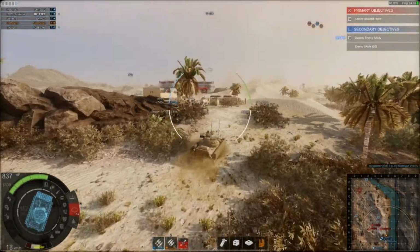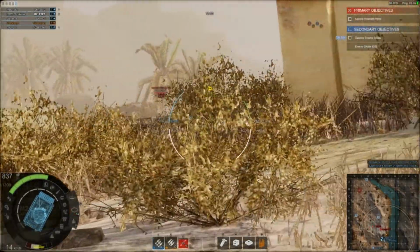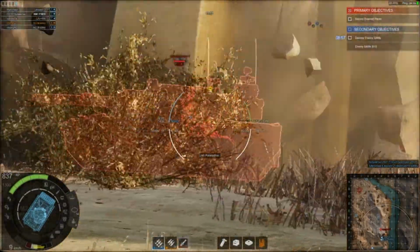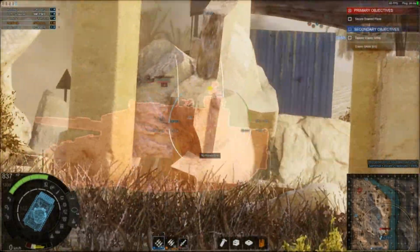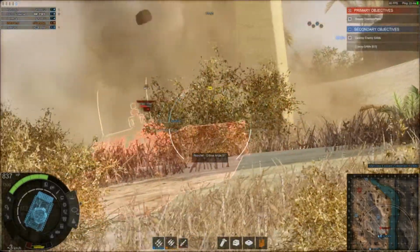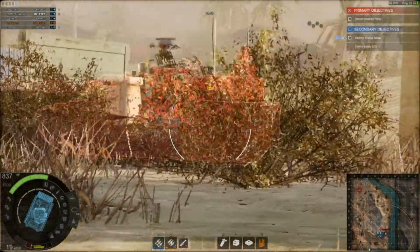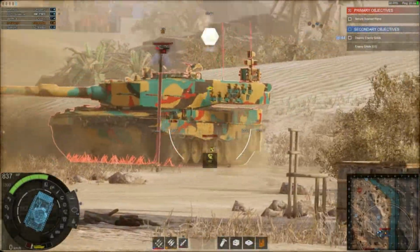We could have done more optimal than this. I mean, finding this Leopard at the start has not been the best idea in the world. Can we pen the Leopard from the side? Not really. I mean, we can if we hit his engine deck, which gives us a critical hit, which I recommend everyone does. Just shoot tanks' engine decks if you can hit them.